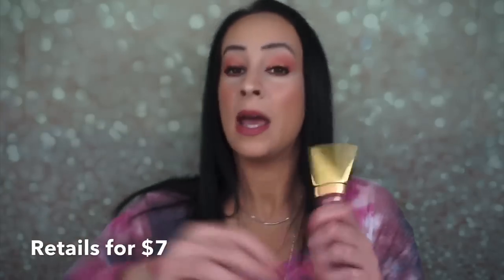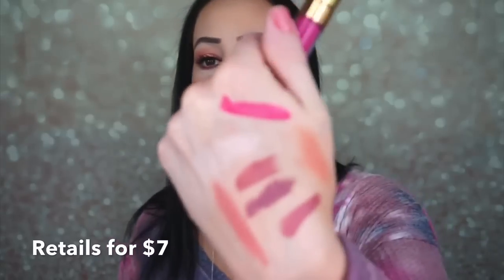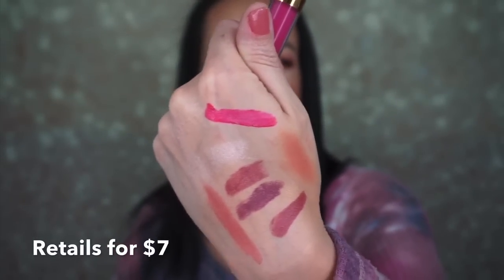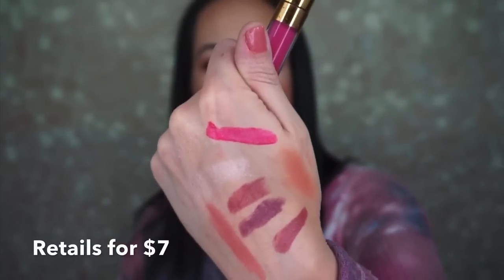It is the Ultra Blotted Lip. Again, it's called the Ultra Blotted Lip. It goes on very, very thin. It's a very thin formula, but you can build it up, and you don't feel it on your lips. It's like a stain, but like an opaque kind of stain, if you know what I mean.